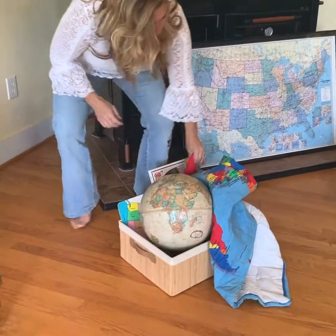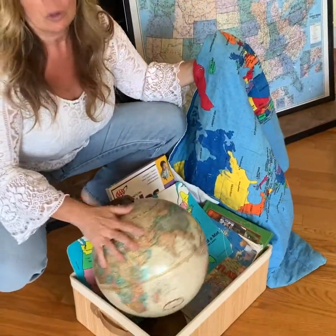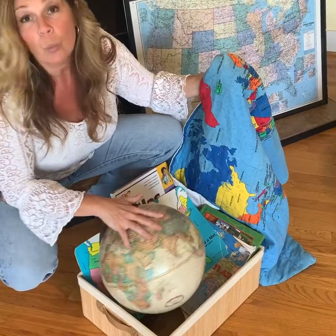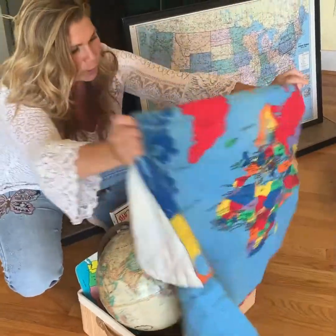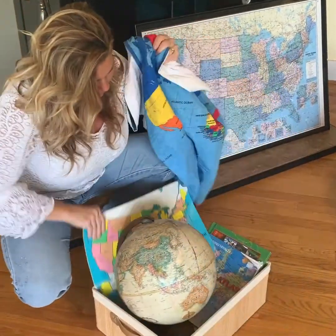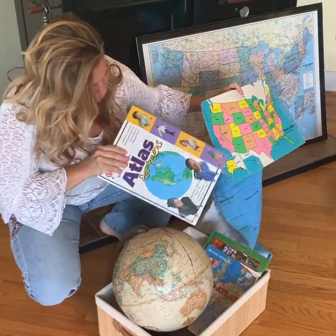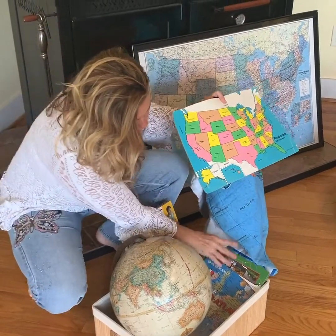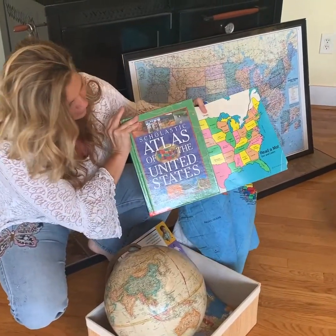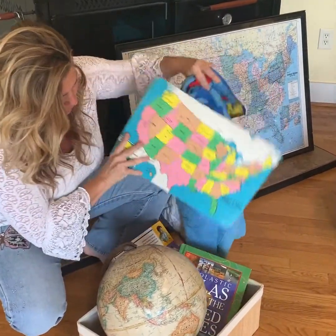The first one was my geography basket. I put in the world globe, and the kids could play with it. I wasn't worried about it getting broken. I found this at a craft store. It's a world map, a state map that was a placemat, and some really good colorful books that are atlases that will spark their creativity and help them learn about the world.